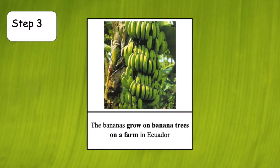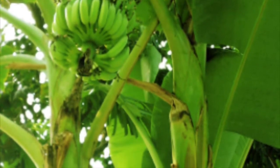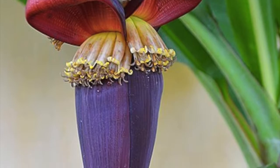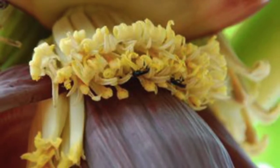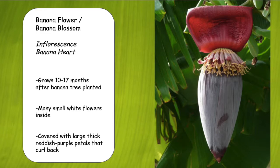Step 3. The banana trees grow on a farm in Ecuador. Around 10 to 17 months after planting, a banana plant produces a flower, sometimes called a banana flower, a banana heart, or an inflorescence. It grows from the middle of the leaves. So cool! The banana flower has many small white flowers which are covered by larger, thicker, rougher purple petals.